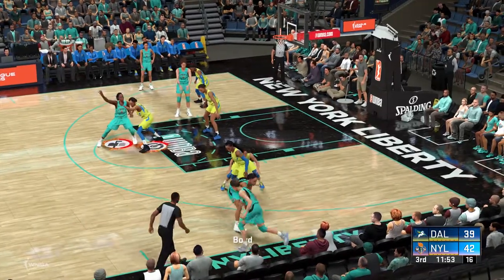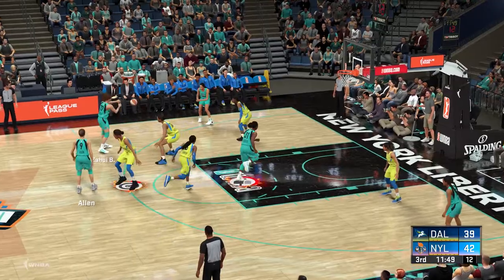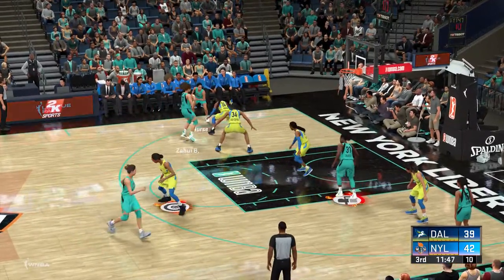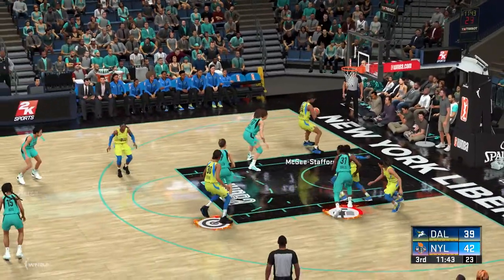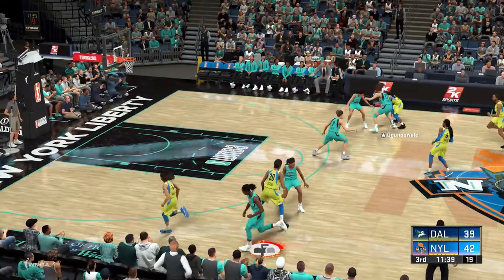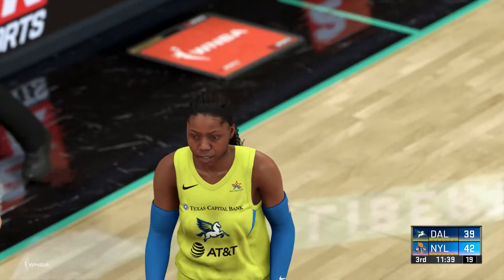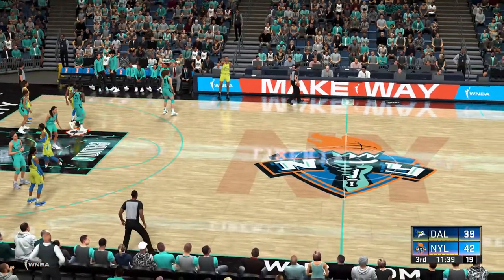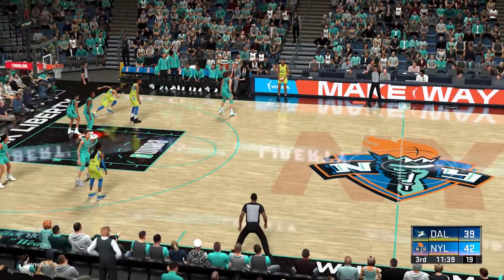Outside Boyd. Pass to Allen. Zowie B. Here's Nurse. It's rebounded by McGee Stafford. That's too good a look to pass up there, despite the result. And the foul on Zowie B. That will get her fourth foul of the game. That foul gives her four on the day, so she only has two to spare the rest of the way. That's not ideal.